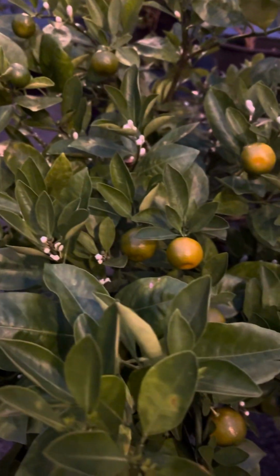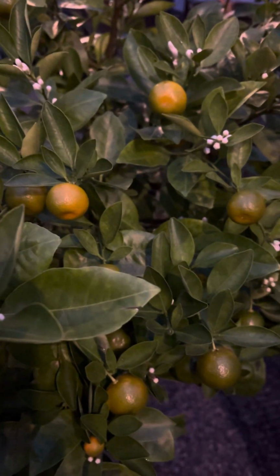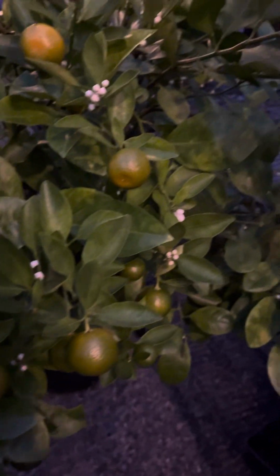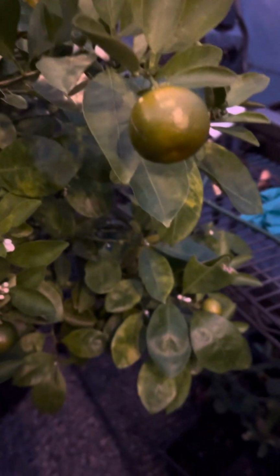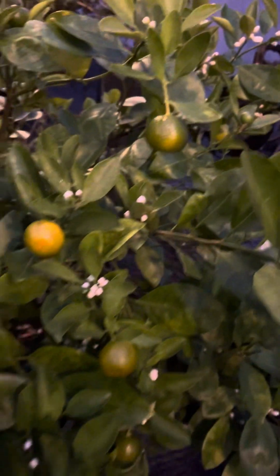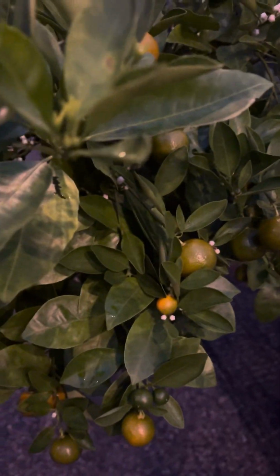Calamansi is fruiting and there's a lot of flowers bursting and it's loaded, overloaded, and it's 49.3 degrees, malamig. It's cold, but they're good, they're okay. And look at that, so they're all flowering and loaded with fruits.